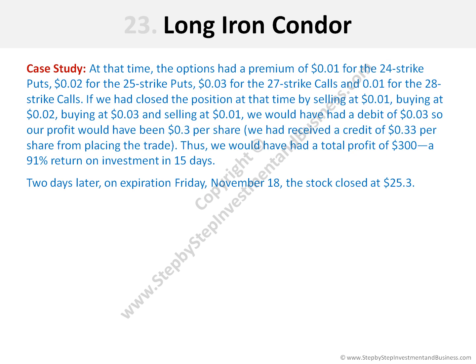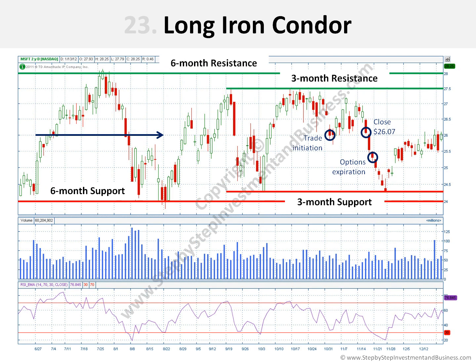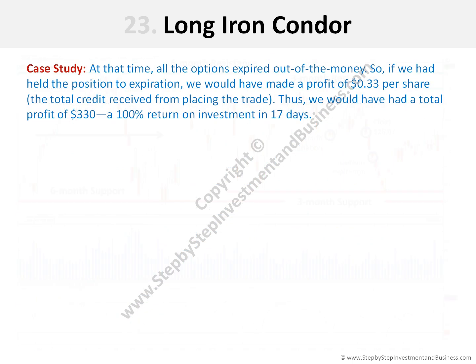2 days later, on expiration Friday, November 18, the stock closed at $25.3. That can be seen here. 2 days after November 16, on the expiration date of the options, the stock closed at $25.3. At that time, all the options expired out of the money. So if we had held the position to expiration, we would have made a profit of 33 cents per share. That is, the total credit received from placing the trade. Thus, we would have had a total profit of $330, making a 100% return on investment in 17 days.